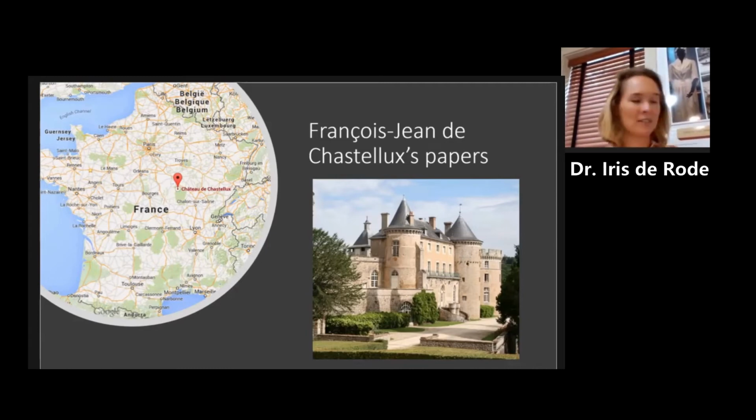So I went back, and Philippe told me about their archive tower. He said, the thing is, it starts in 1328 up until today, and it's just too big. And I kind of hate that place because it's so much to see. So we still went, and there's this huge box saying François-Jean on it. So it was easy to find, luckily. And it was also actually classified.